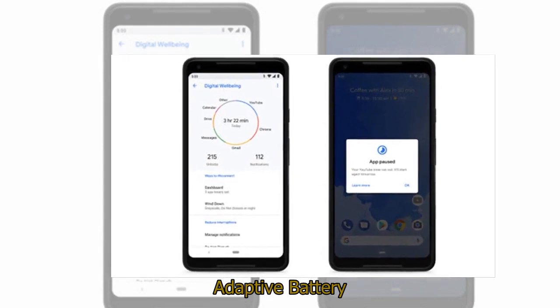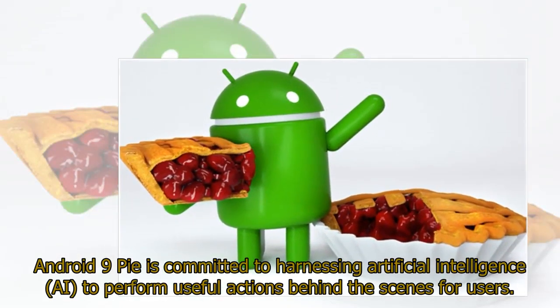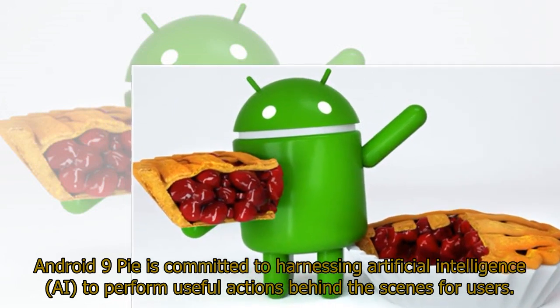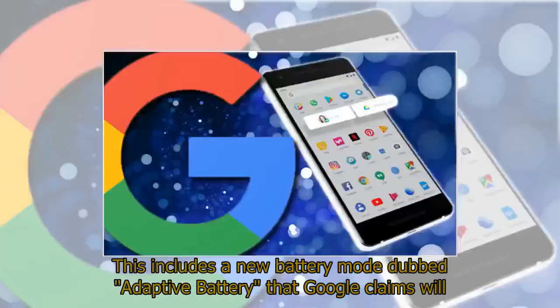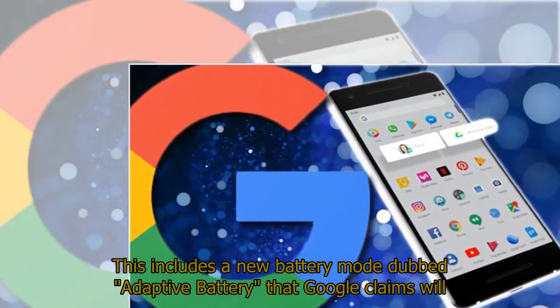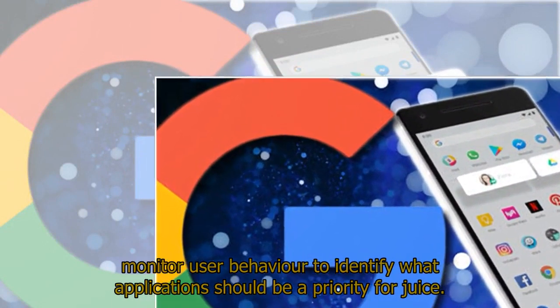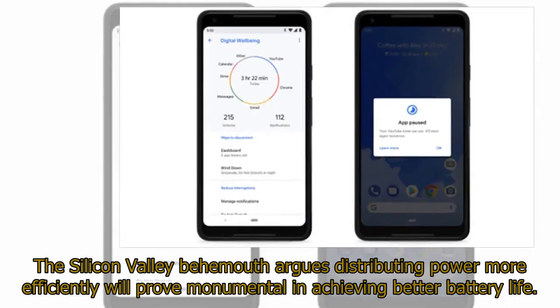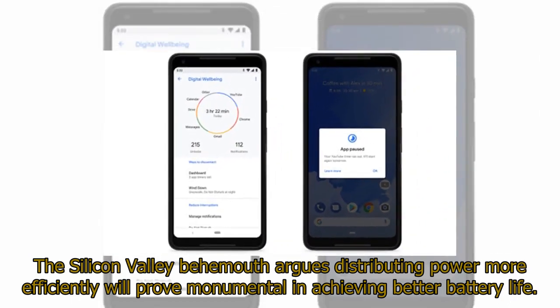Adaptive battery. Android 9 Pie is committed to harnessing artificial intelligence, AI, to perform useful actions behind the scenes for users. This includes a new battery mode dubbed Adaptive Battery that Google claims will monitor user behavior to identify what applications should be a priority for use. The Silicon Valley behemoth argues distributing power more efficiently will prove monumental in achieving better battery life.